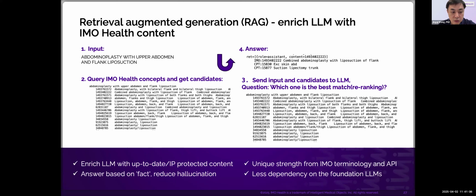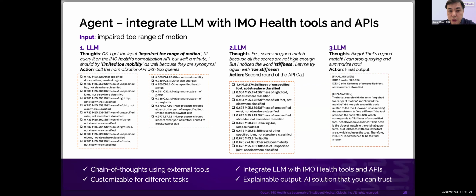Then the next type of technology is called AI agents. That's also very popular now, especially this year. So this is one step further. In addition to the LLM simply making a selection, we can ask the LLM, hey, try to think about how to query, think about how to solve this problem, right?